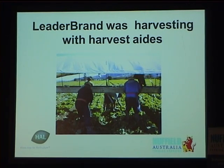Very similar to the American system. And they would put them in, they'd bag them on the spot. These guys were here bagging them on the spot. They'd be packed into boxes, clip locked with like a bread tag, onto the trailer, back to the shed, and then off to Auckland to be sold. So that was a pretty quick way.